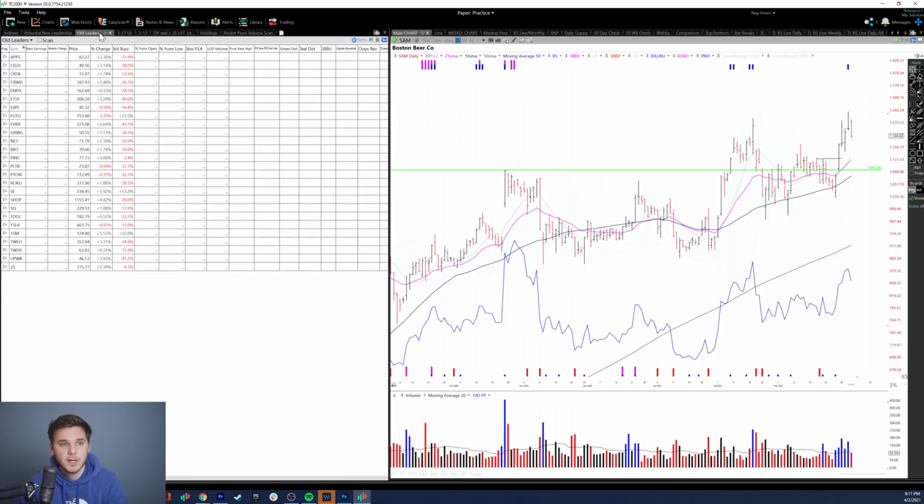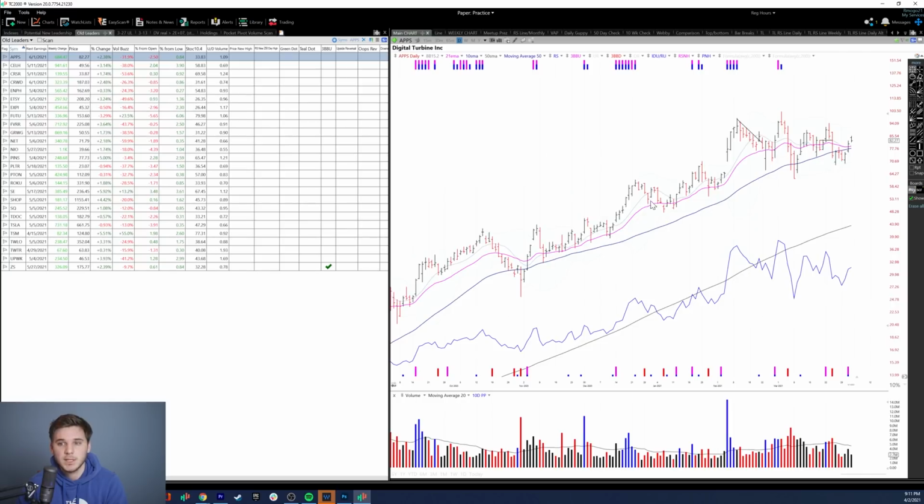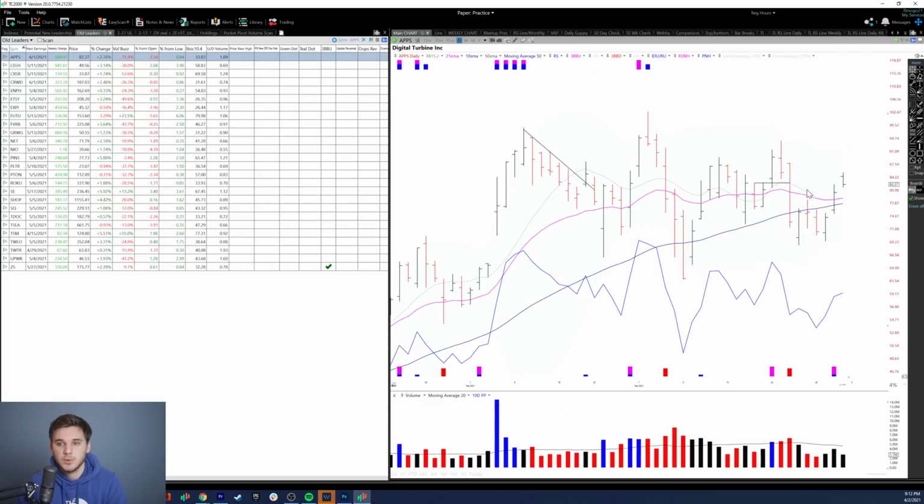And I also want to take a look at the old leaders, because some of these are shaping up, retaking key moving averages. So some of these could potentially lead during the next uptrend, but you don't want to be married to these stocks and these ideas. But I think it's important to keep an eye on these stocks as well. And going through the charts, we'll start with APPS.